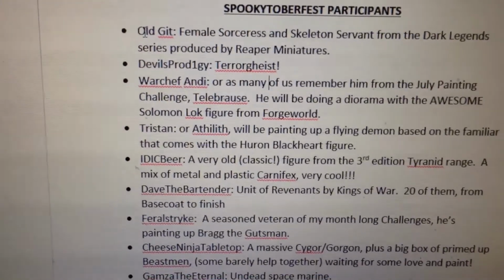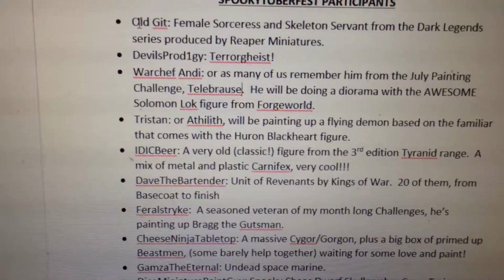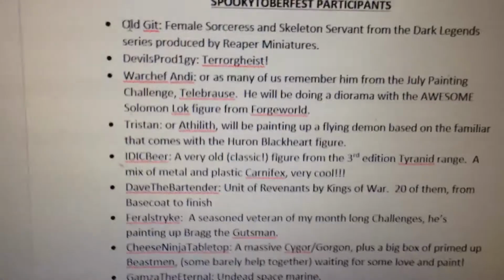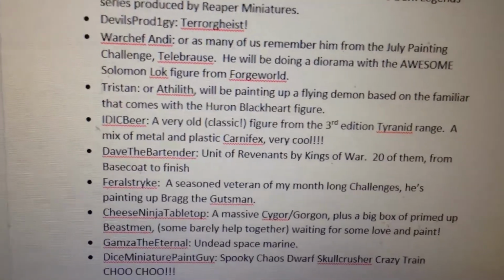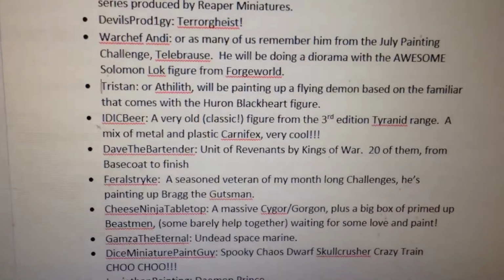Warchef Andi, many of you who took my July painting challenge remember him as Telebrows. He would be doing a diorama with the figure Solomon Locke from Forge World. He's an Inquisitor figure, and it was really cool. A lot of great detail. I love the fact that he's doing a diorama, and he's going to be painting it up and building it into that, so check that out.